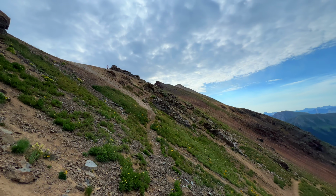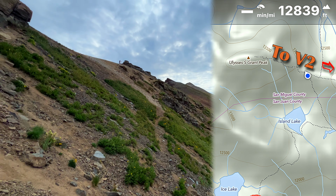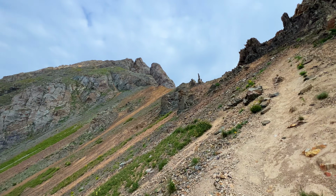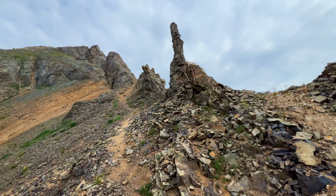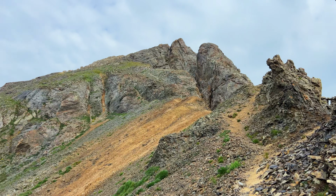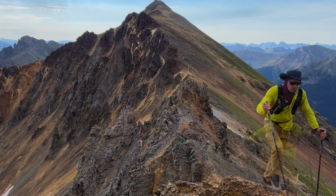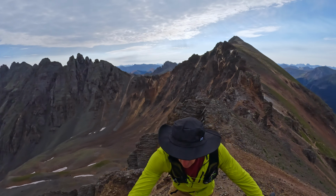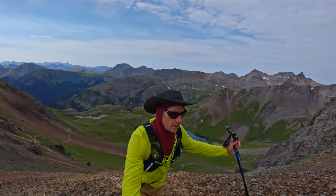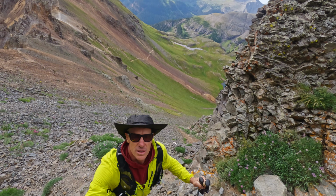All right, fork in the road, kind of pivotal. You can turn off this way or onto Ulysses. So up we go. Getting a little steep and loose now.